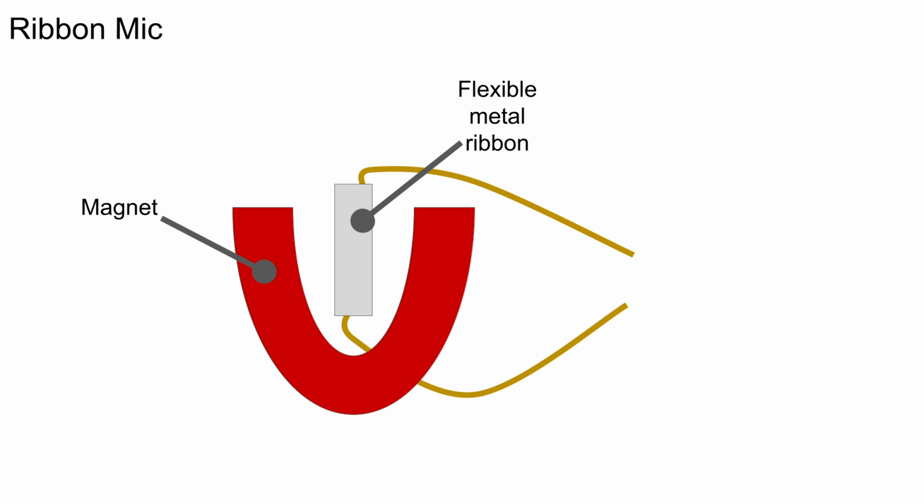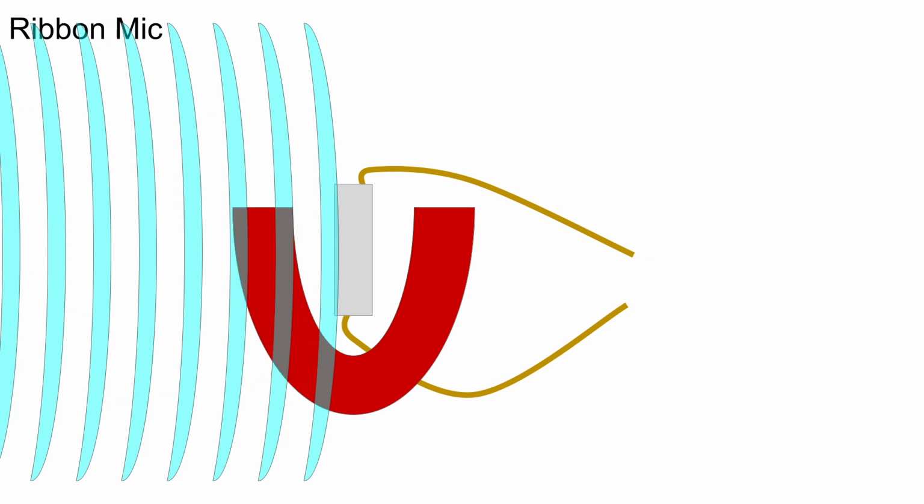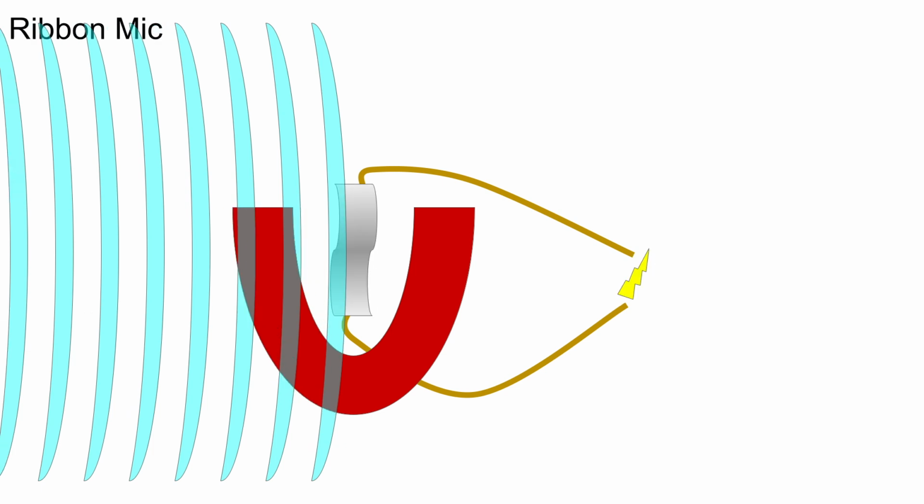The ribbon mic also works by generating electricity. What the ribbon mic does is it kind of combines elements of the dynamic mic. It takes that flexible diaphragm and that coil of wire that moves, and it replaces it with a ribbon of very thin metal. So the ribbon itself wiggles in response to sound waves, and that generates electricity as it wiggles inside a magnetic field.